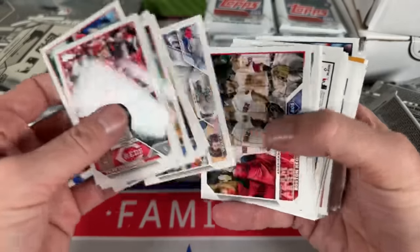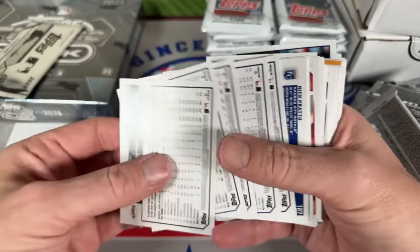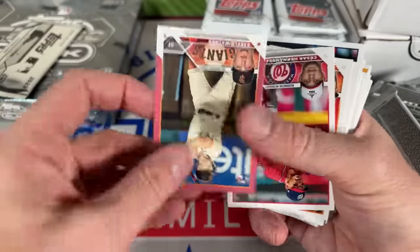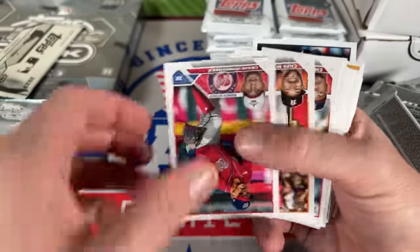Chris is happy. You got a hit. Yeah, Rhys Hoskins relic. And it came out of a blaster box. You don't see that. Hey, there's Steel Walker, pink rookie numbered to 50 for the Giants. That's good.